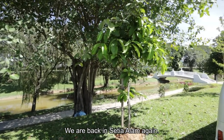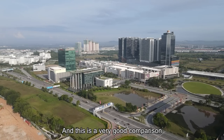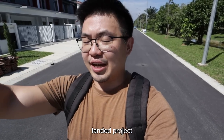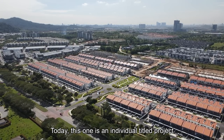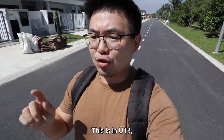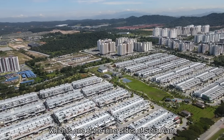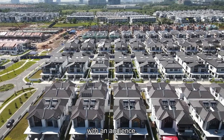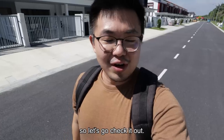We are back in Setia Alam again, and this is a very good comparison since we just visited the stratified landed project. Today this one is an individual titled project, which is everyone's favorite. This is in U13, which is one of the inner sites of Setia Alam, and today will be a collaboration with an audience. He just got his keys, so let's go check it out.